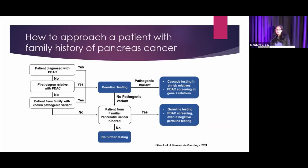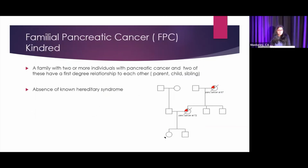All right, so what happens if you do germline testing and that's negative? The story doesn't end there. So let's talk about what is familial pancreatic cancer kindred. So I made an example here, and I'm sorry there's no cursor, but I'll walk you through.